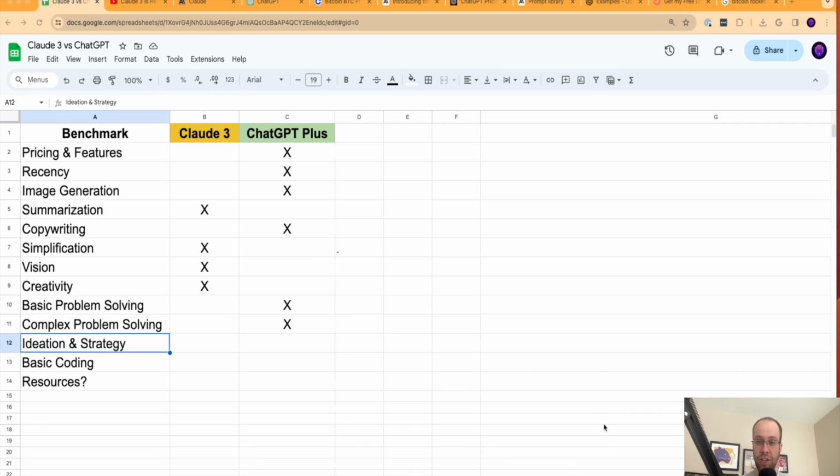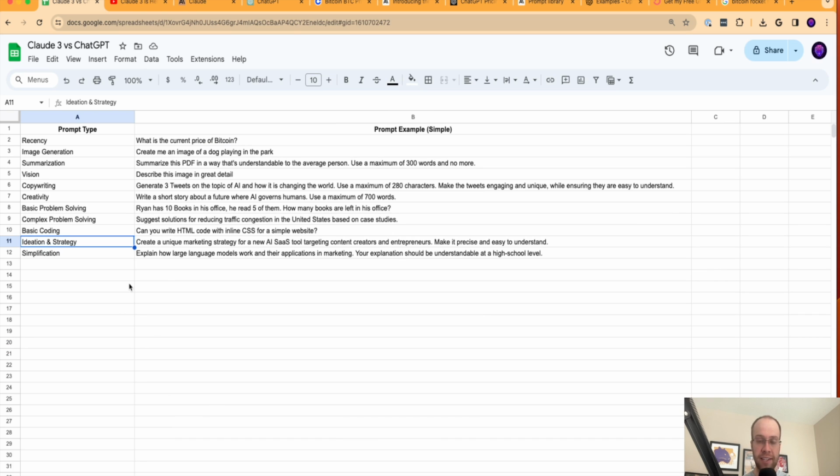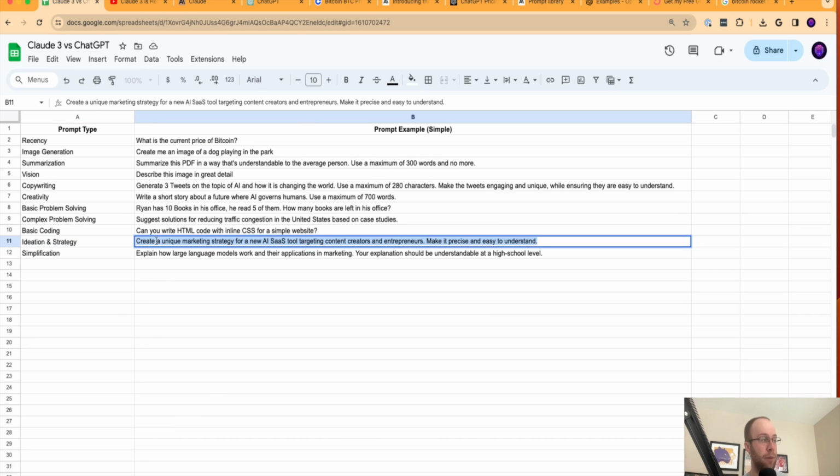Well, ideation, I've always been a huge proponent of using AI tools like ChatGPT, like Claude, like Gemini for general ideation, giving you ideas that you wouldn't have thought of, potentially snapping a writer's block. But in this example, I'm going to give it a little more complex ideation prompt. And I'm going to prompt it with the following: create a unique marketing strategy for a new AI SaaS tool targeting content creators and entrepreneurs. Make it precise and easy to understand.